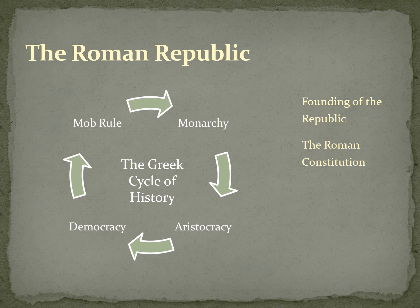Now, according to the Greeks, their experience with history was one of revolution. The Greeks believed that all governments would essentially be cyclical. At some point in their history, they would be monarchies, and they would be ruled by one man. In time, the upper classes would tire of this individual's behavior, and they would overthrow the monarch and share the prizes of government among themselves, and it would become an aristocracy.